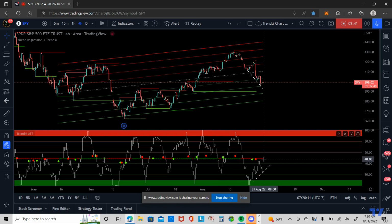So if we get a confirmation of this band now switching over to green and this white line still stays in an upper direction, just as we did right here, this was a great indication of me going long in the market. That's what I want to be looking out for and keeping an eye on the SPY in the next few days before we end this week.